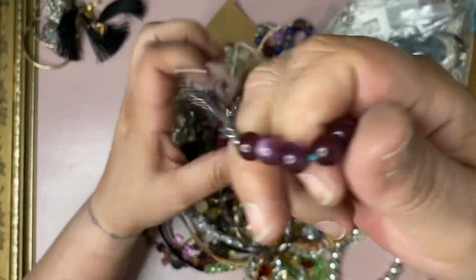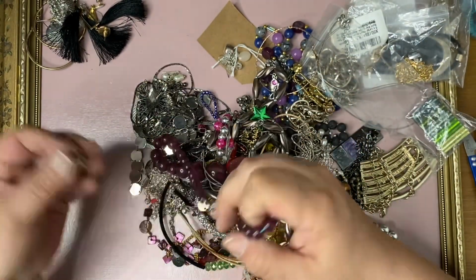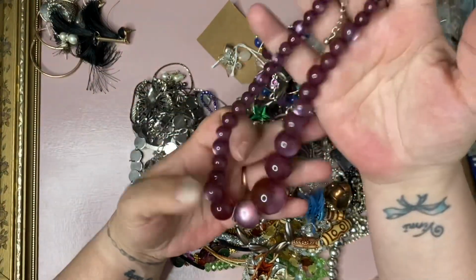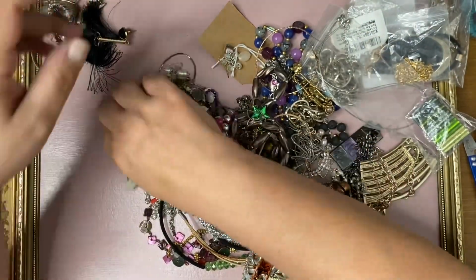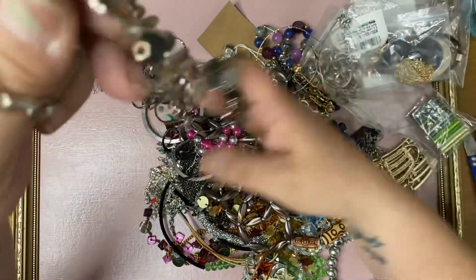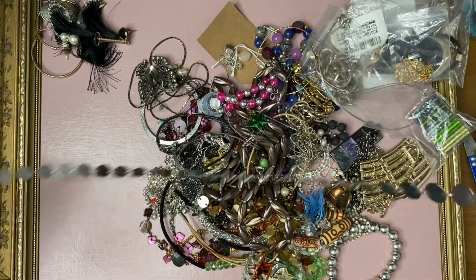Glass. Earring. No, didn't have that one. It's like a cat's eye purple. It's nice. Job lot. Oh, is that a belt? Looks like a belt, doesn't it? Yeah, it's very long and wide.